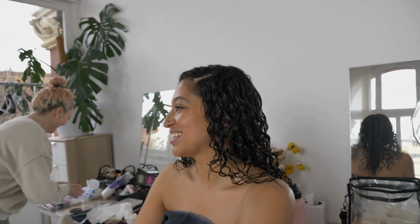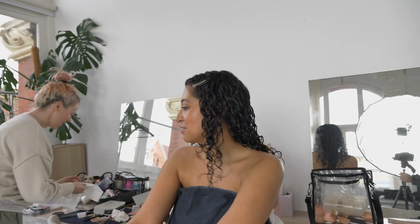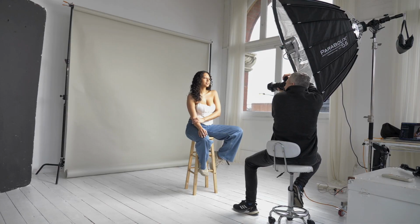Generally, when I was little, I used to hate my freckles. I used to cover them up with makeup. I used to hate the gap in my teeth. I used to hate my curly hair, and those are all the things that people book me for now. Remember, your uniqueness, the things that make you you, are the things that are going to make you stand out.